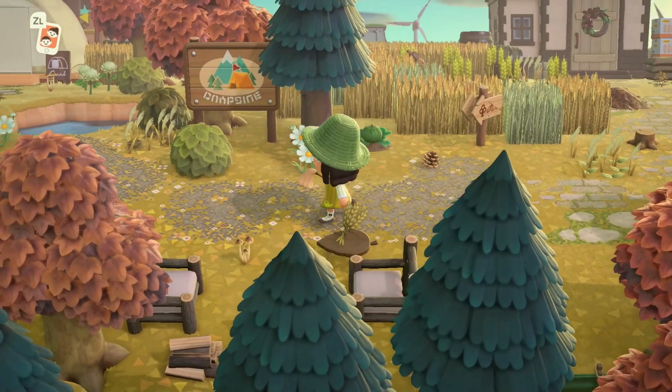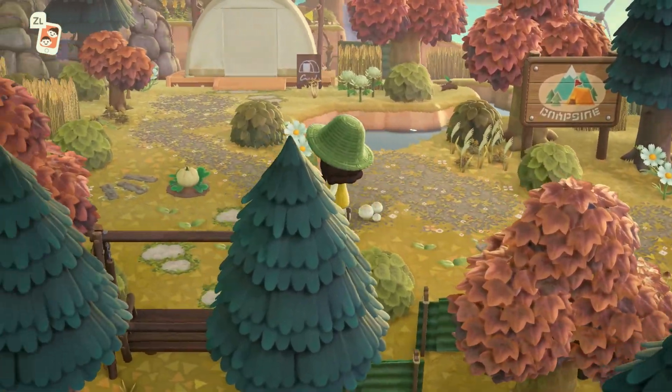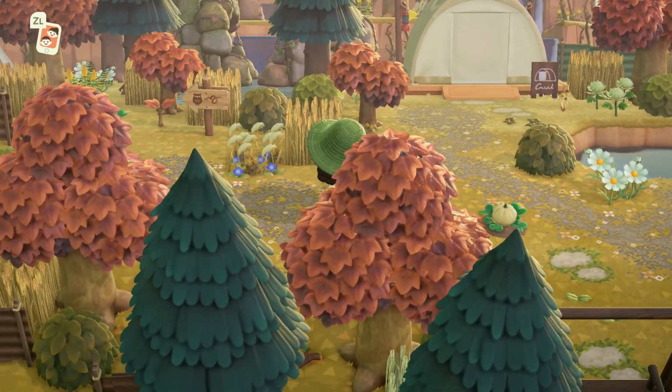Yeah, so I'm gonna go keep going this way. Look at the campsite. Oh my gosh, there's a villager camping. I love it. Oh my goodness, this is gonna be the view.